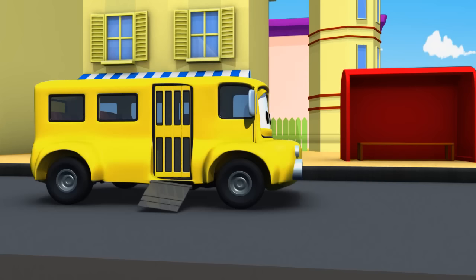Perfect, Tom. Let's go back to the garage. Here we are. Okay, Tom. Ready to fix the little bus? Let's get started. So what do we do about the wheelchair lift, Tom? Yeah, let's change it.